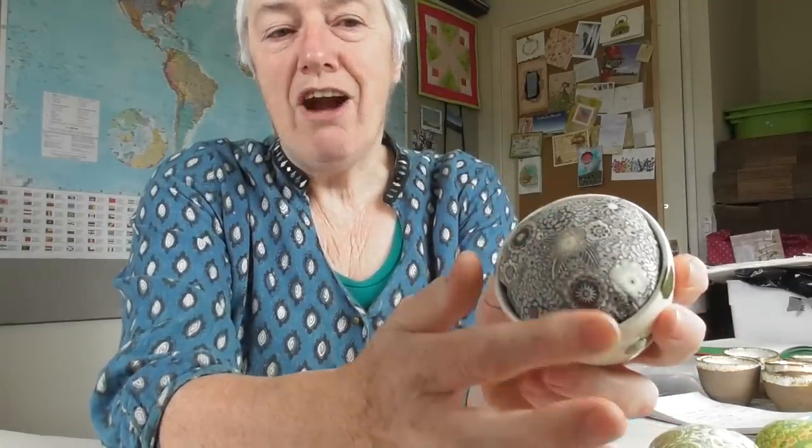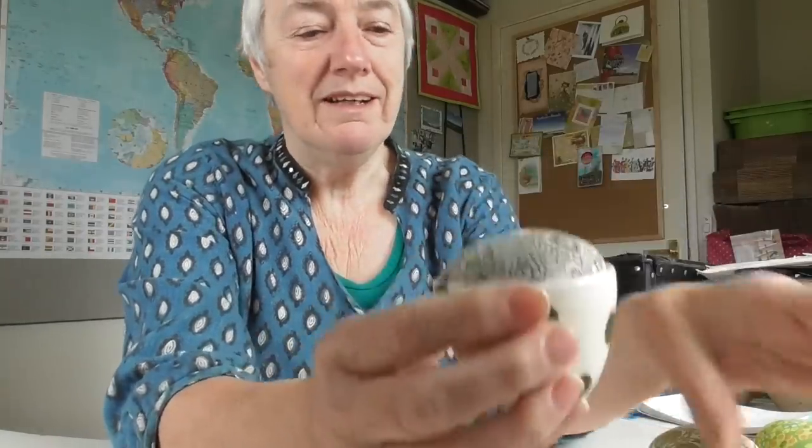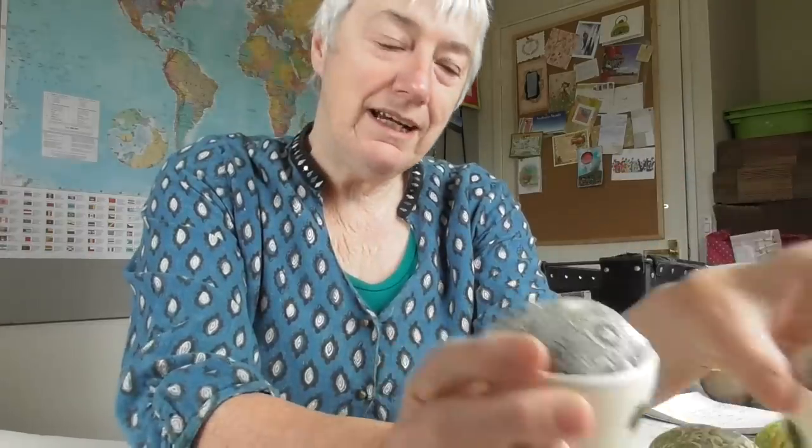It's a sort of greeny grey. It's got a sort of dot pattern on it, which I think works perfectly with the spots on the pincushion. So that was a bit of a relief, being able to collect those pots yesterday.